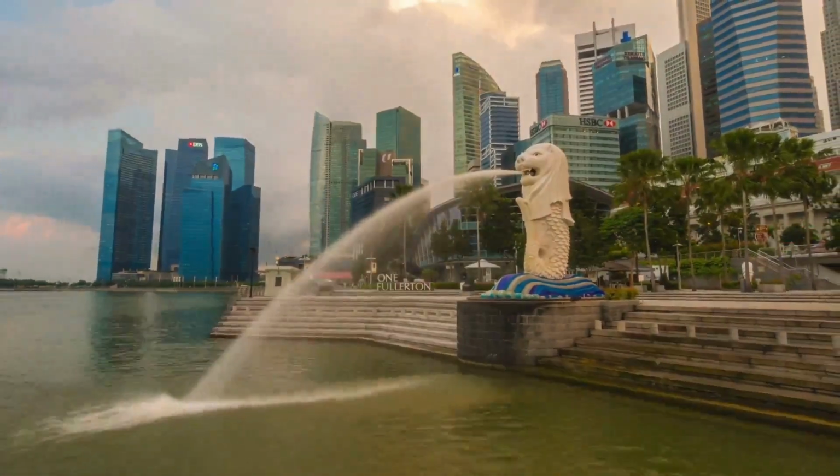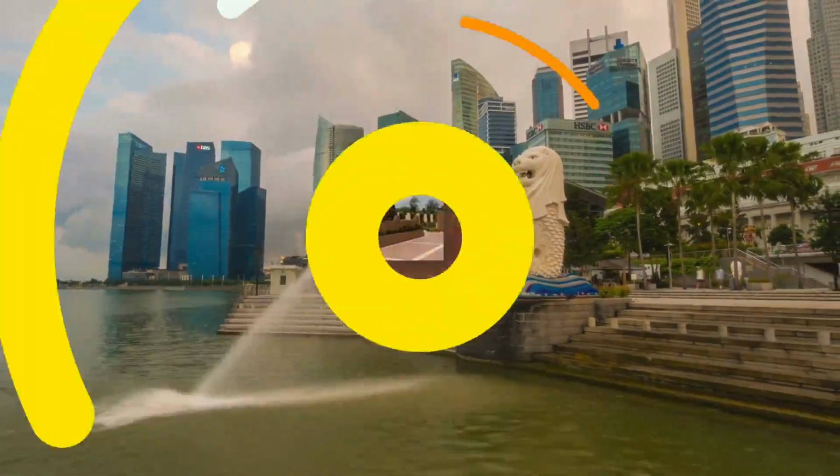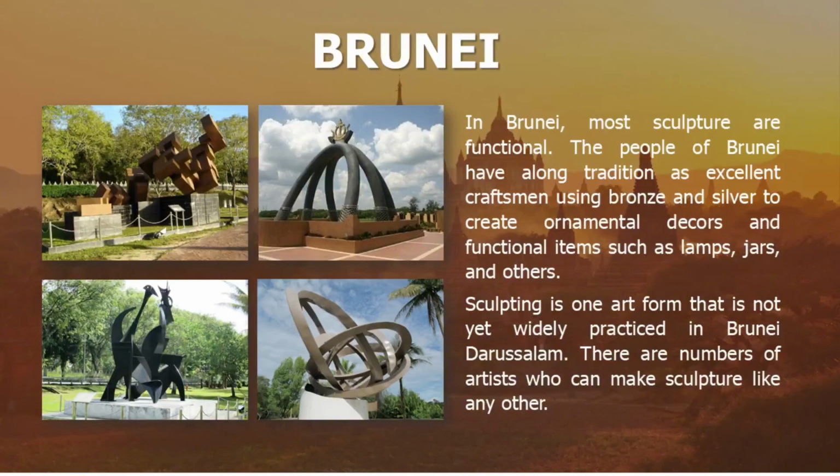In Brunei, most of the sculptures are functional. Their craftsmen created functional items such as ornamental decors, lamps, jars, and others from bronze and silver.